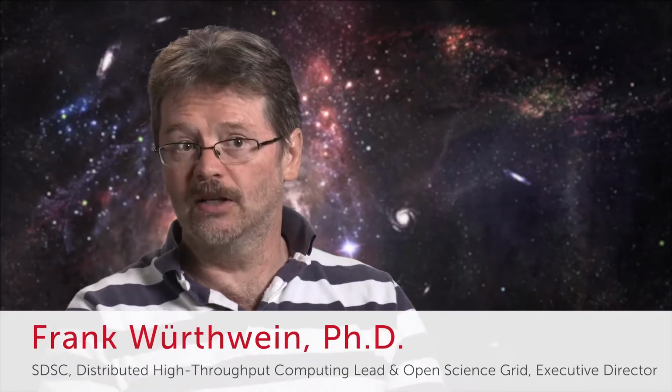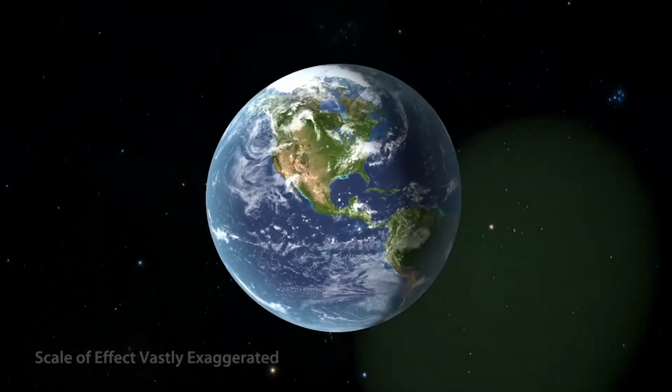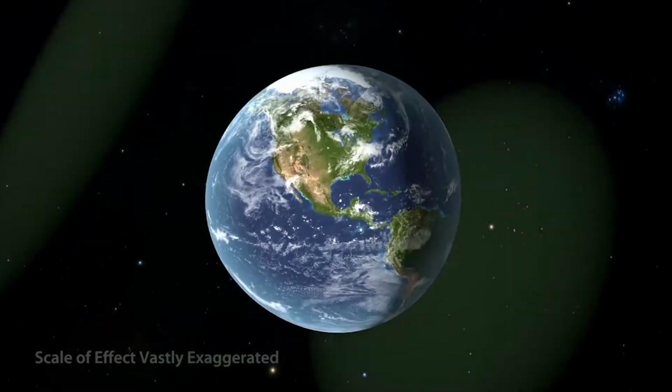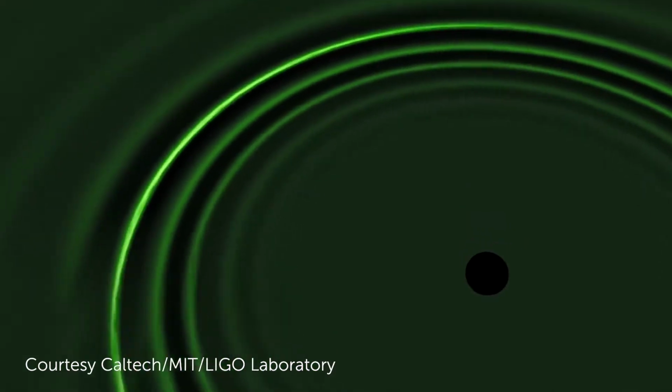LIGO stands for Laser Interferometer Gravitational Wave Observatory. LIGO is trying to detect gravity waves as they come from space through Earth. They detected a gravity wave. They think that the origin of this wave is two black holes inspiraling. The two black holes collide and merge, and that last fraction of a second is what has been measured.